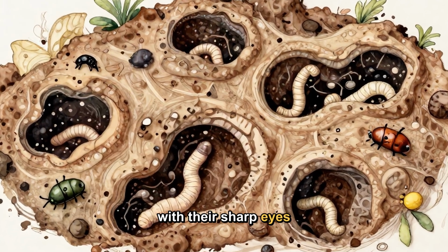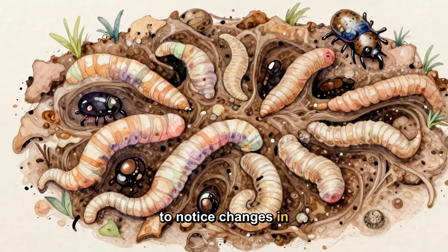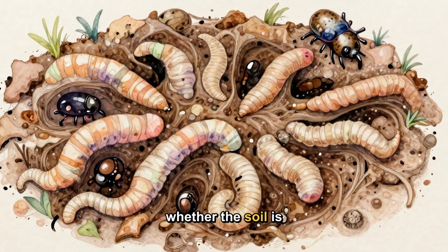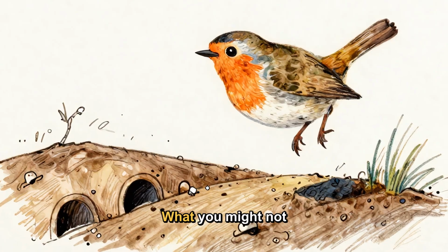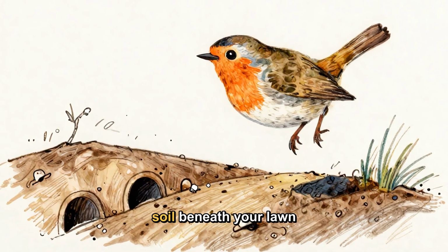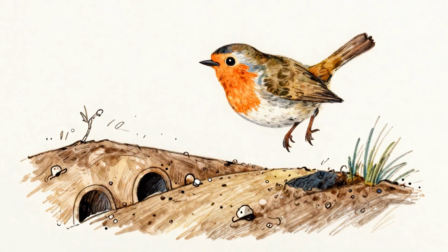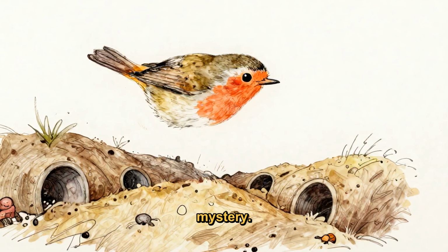Robins, with their sharp eyes and instinctive behavior, are often the first to notice changes in this hidden ecosystem. Their movements can signal whether the soil is rich or in need of restoration. What you might not realize is that the soil beneath your lawn is a complex web of interdependence, and robins are like the first line of detectives in this underground mystery.